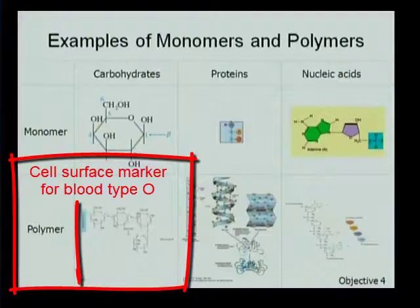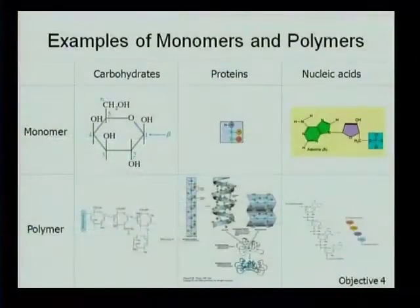So when we connect this to the cell membrane and we show this on the outside of a cell to identify that cell as a red blood cell of group O, then we call that the blood group O antigen. It's a carbohydrate molecule which is connected to the surface of the cell, which makes a group of sugars, so a polymer of carbohydrates forming blood group O. We'll look at examples of all of these later on, so this is just an introduction to that idea.